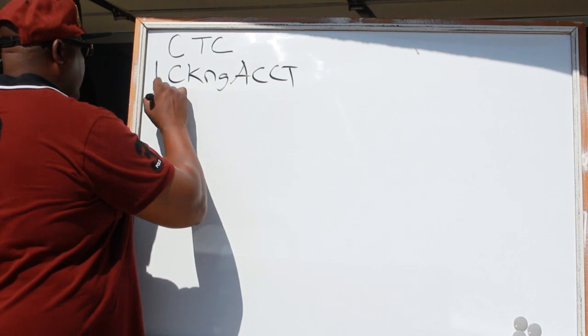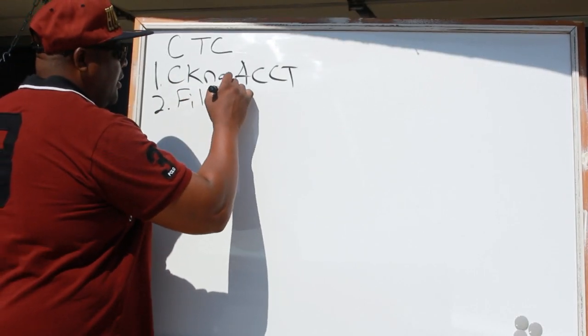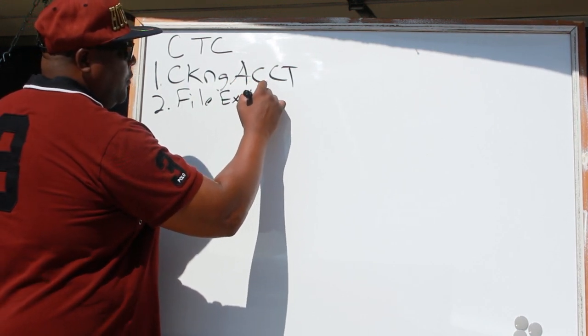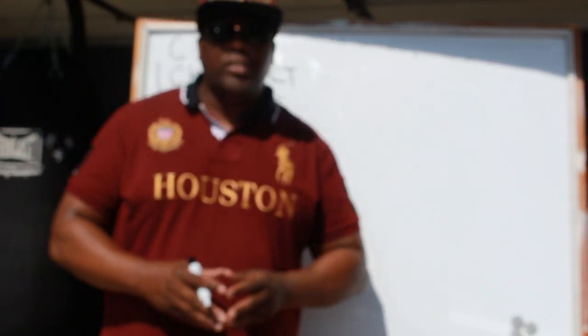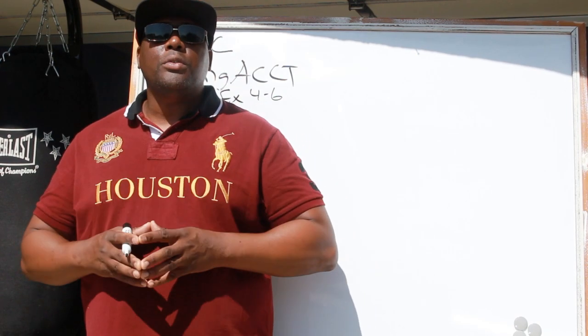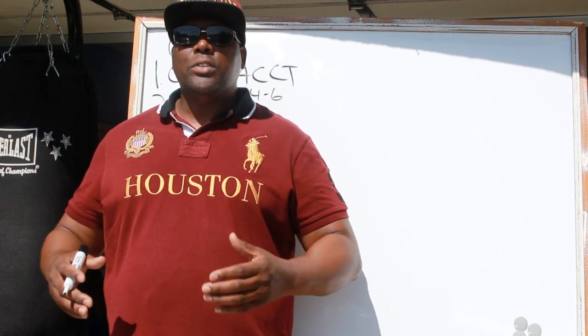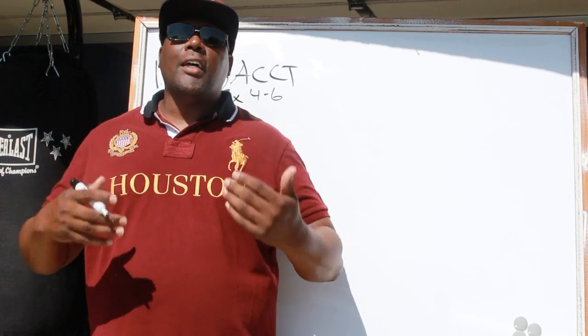First one, if you're working a job, you want to file exempt, okay? You can file exempt for 4 to 6 months. That means that you won't be paying taxes for 4 to 6 months. Now, does that mean you won't receive a tax refund? No, okay, that does not mean that. The thing about it is you're just reducing your tax liability at the moment so that you can have enough money to start helping pay some bills. All right, so that's the reason.